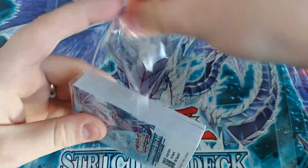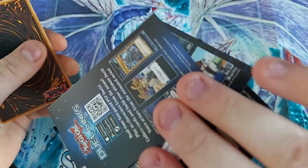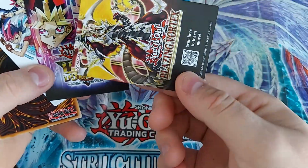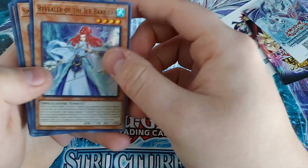Alright, so like I said, I haven't played Yu-Gi-Oh! TCG in a long time. I don't know what's good. I don't know what combats what. Alright, so we have like 3 kind of little advertisement cards. Oh, Legacy of the Duelist, that's pretty cool. Oh, Blazing Vortex, I think that's a box that came out. And then Duel Links, advertising Duel Links, cool.